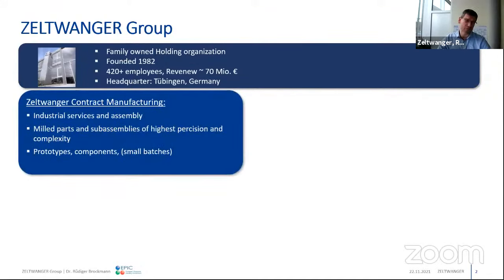Basically, we have two big business fields. On the left-hand side, we are more concentrated on contract manufacturing. So we are offering industrial services and assembly. That means we are making milled parts and sub-assemblies, but only with highest precision. We are not doing everything, but only the parts with highest precision, which can be used in optical industry, for instance. And in addition, we are doing prototypes and components here as well.